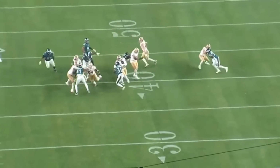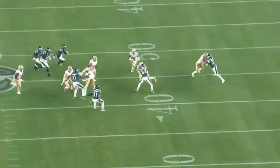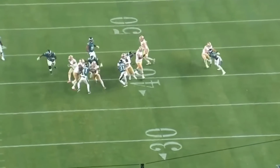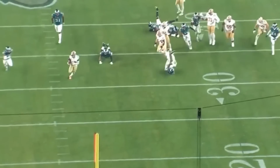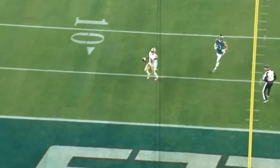You'll see him right there crush number 41. That's a beautiful job right there by Burford. Really gets into number 41. Makes sure to put him into the ground. You know, he's the guy that could have made the play if Burford doesn't block him the way he does. Really, really nicely executed play by the San Francisco 49ers.